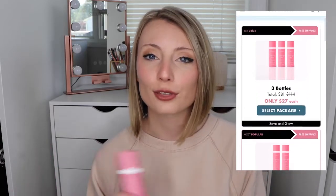You can buy 1 bottle for $38, 2 bottles for $30 each, or 3 bottles for $27 each. I feel like this will last me maybe a month or so. So if you like it, maybe get yourself some refills and get 2 or 3 bottles at a time. And they do have a money back guarantee option for 30 days, just in case your skin reacts badly or you don't like it.